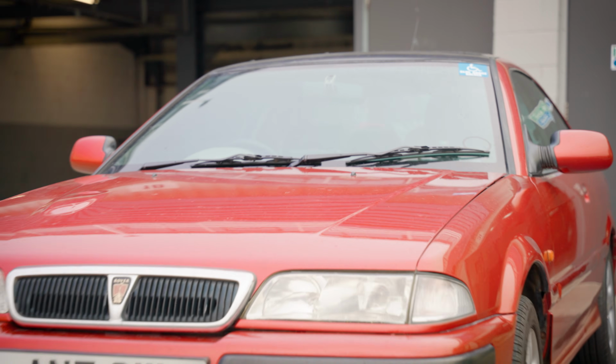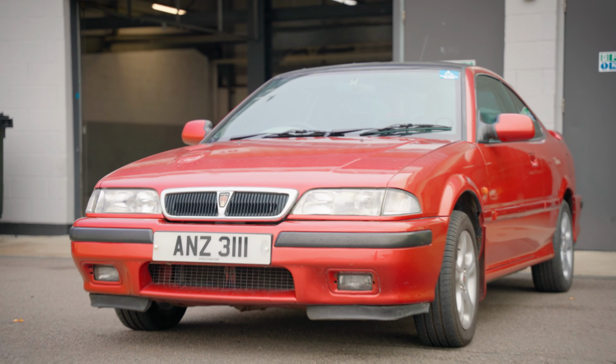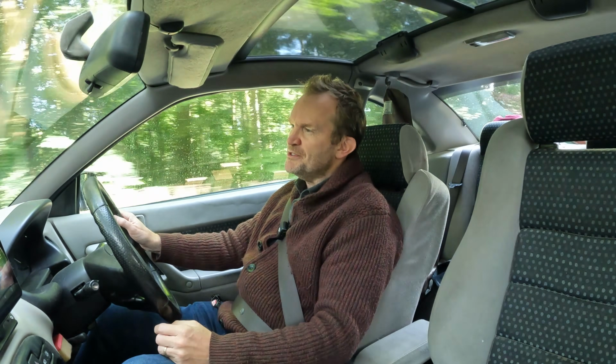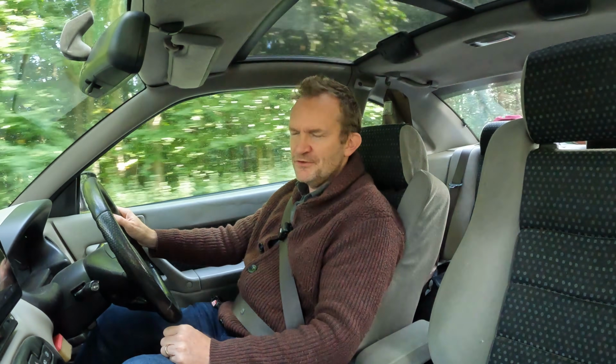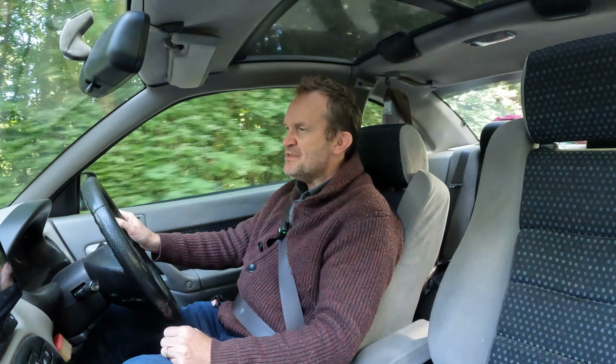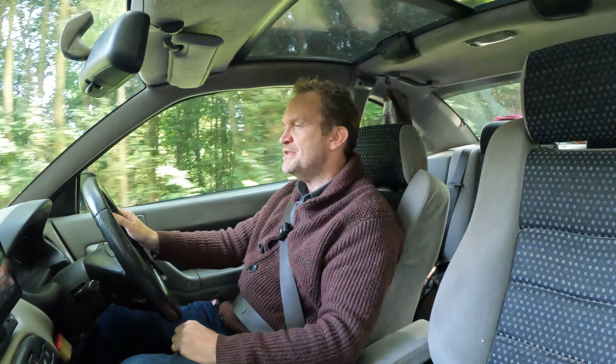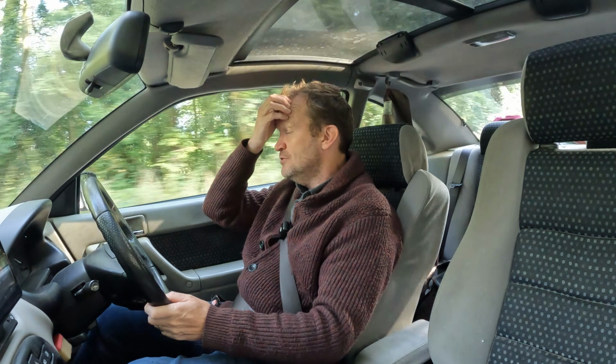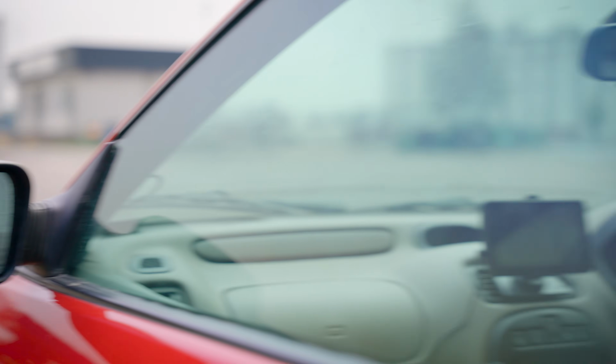I think ultimately it just gets overlooked because it perhaps didn't have that curvaceous, simplistic beauty of the Calibra, perhaps the brash razzmatazz of a Ford Probe, maybe that Teutonic solidity of a BMW E36 Coupe, or indeed that high-tech oriental charm of a Honda Prelude. But it's not that bad either.